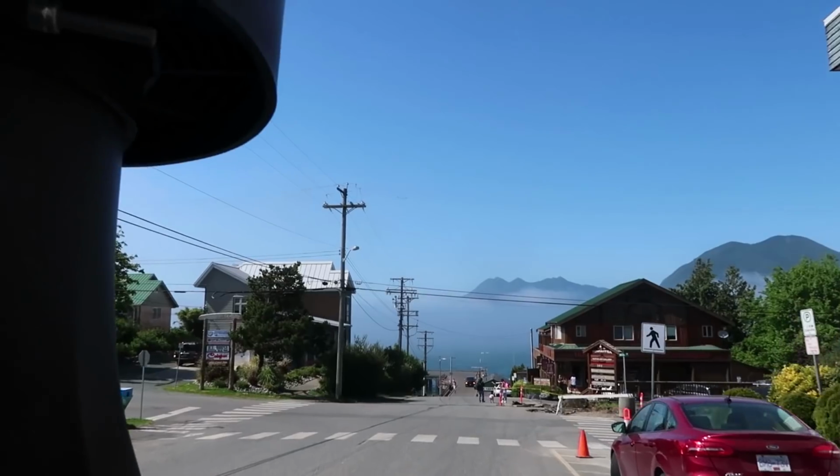Something we've learned along our travels is to always stop at the local information center. They always give us the best tips and places to go, places to eat. It just makes it really fun to learn all the insights of the locals. You can research online, but getting local information from people that live there is always the best.